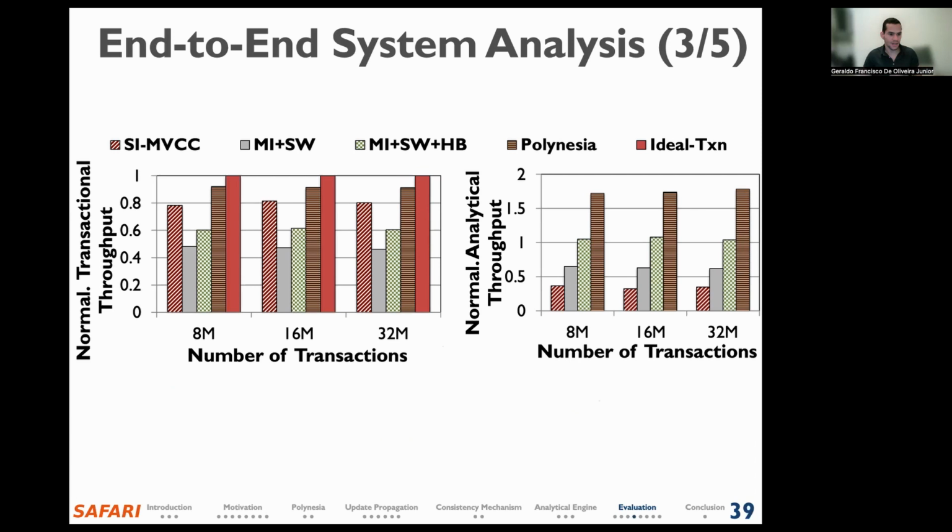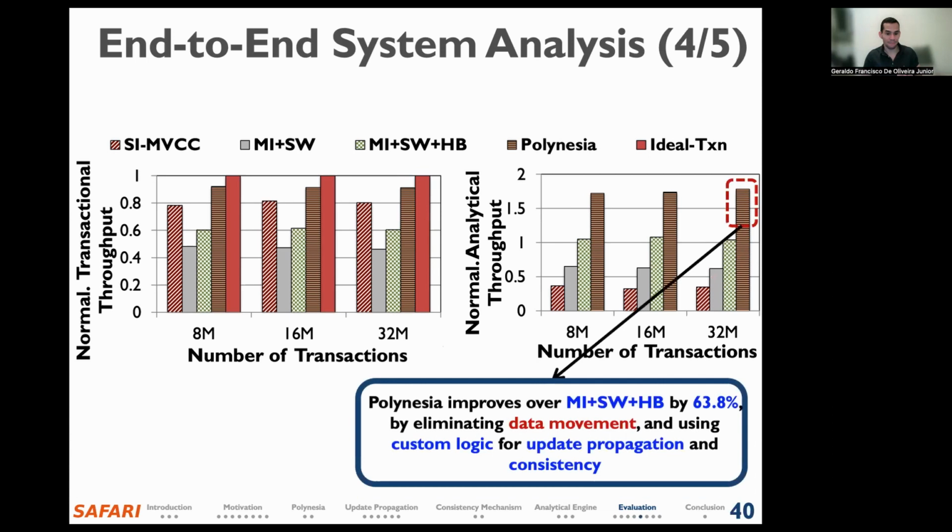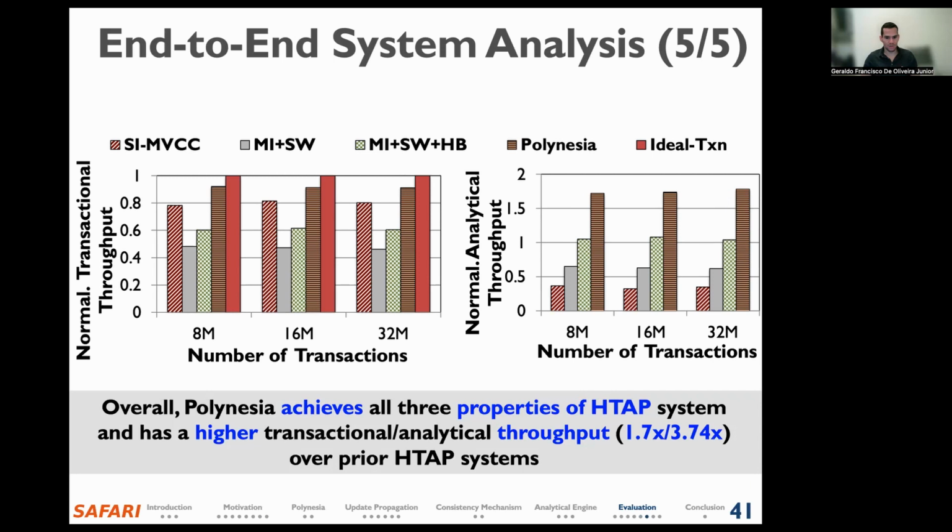Third, even though the multiple instance system with high bandwidth memory is the best software-only baseline, it still provides low analytical throughput compared to the ideal system due to higher contention at the main memory. Polynesia improves analytical throughput compared to the multiple instance system with high main memory bandwidth by 63%, which is due to a reduction in the data movement supported by our custom hardware units. To conclude, Polynesia provides 1.7 times the transactional and 3.7 times the analytical throughput of prior work HTAP systems while achieving all three desired properties of an HTAP system.